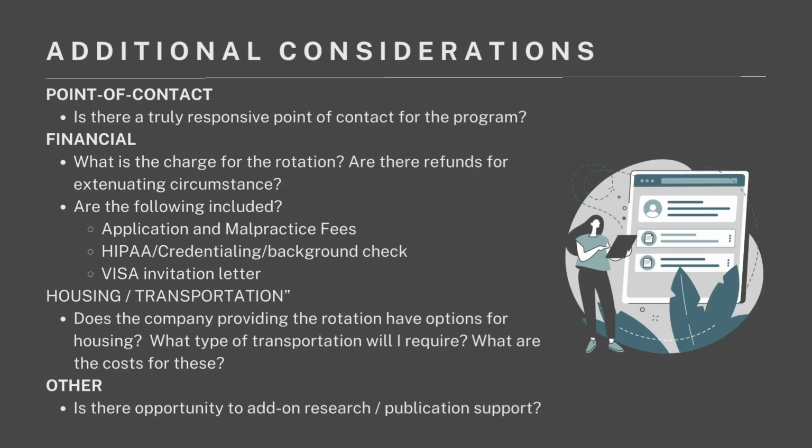Okay, what are some other considerations that you should think about when you discuss the possibility of rotating at a given site?